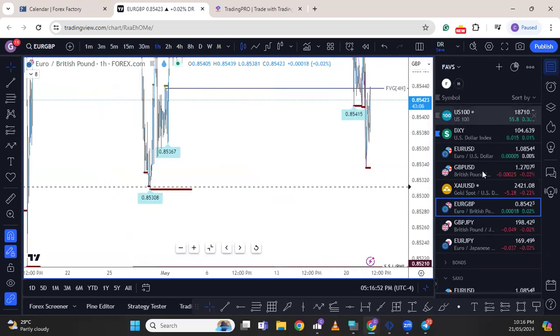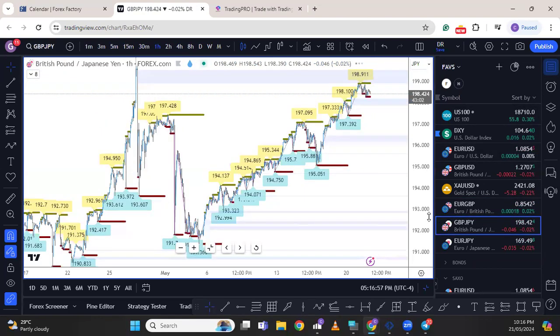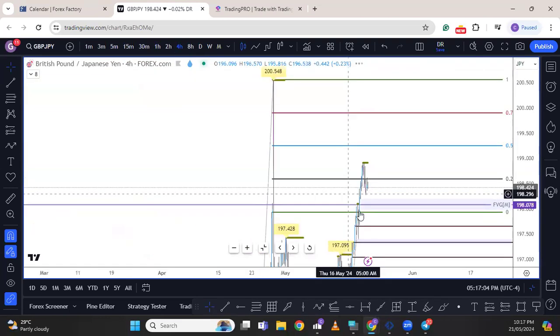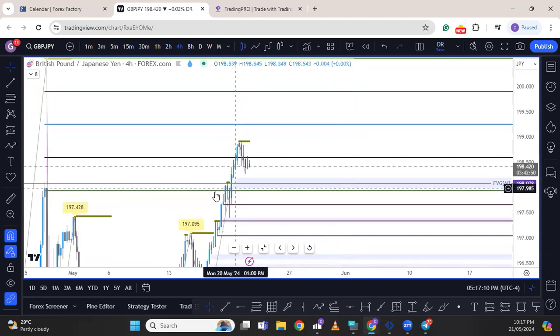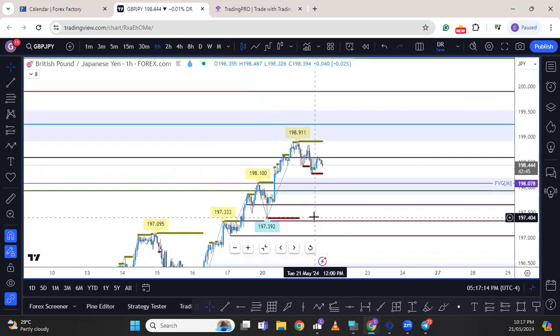Next, we're going to be looking at the pound yen. This pair, just like I noted, these pairs are still moving to the upside. Still moving to the upside. It has hit the first target objective. So we'll be watching this area here. Drop down to the 1 hour. It becomes very clear why you're watching for that area.